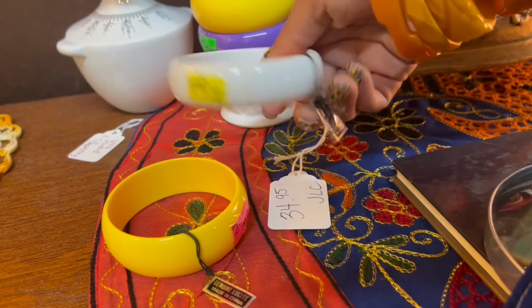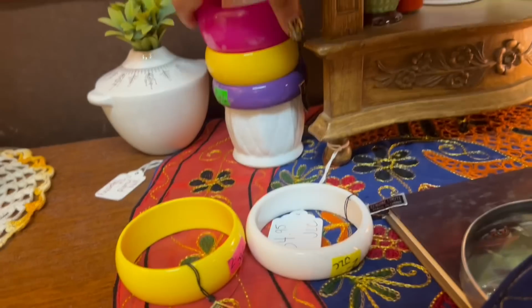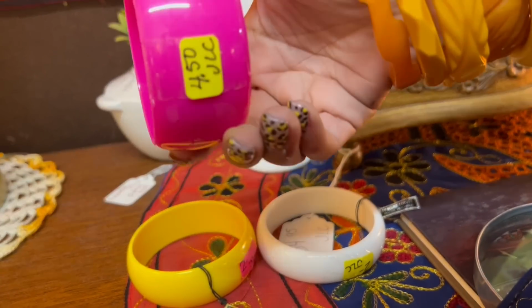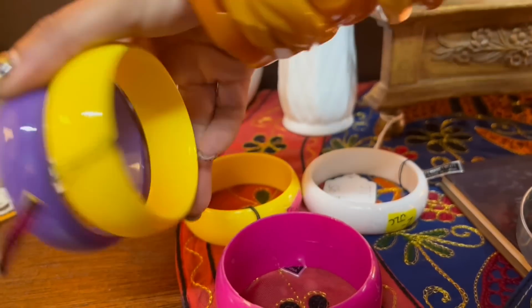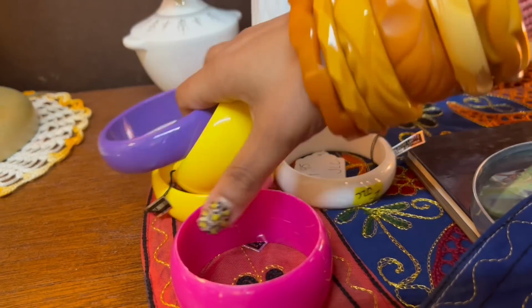Genuine lucite. 2, 450. 2. And hell, let's just take them all.